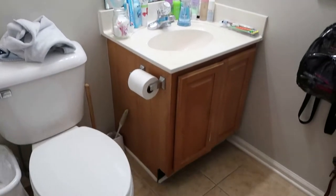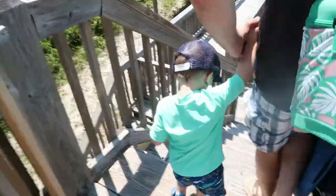So we're making this small space work for us. I'm going to get ready now, and then we are going to head down for our first day at the beach. Yay!